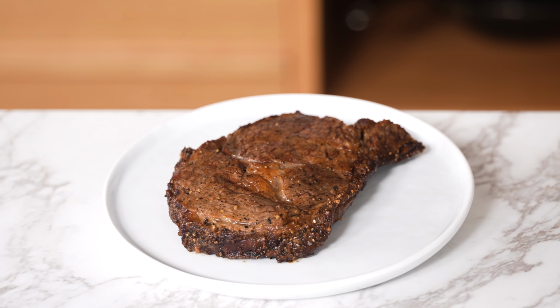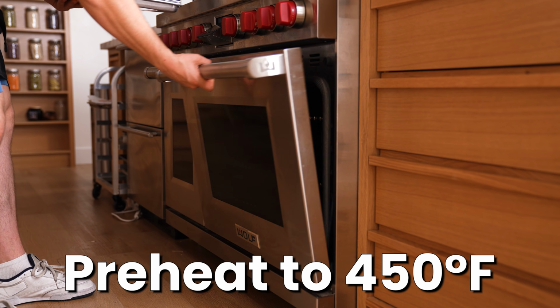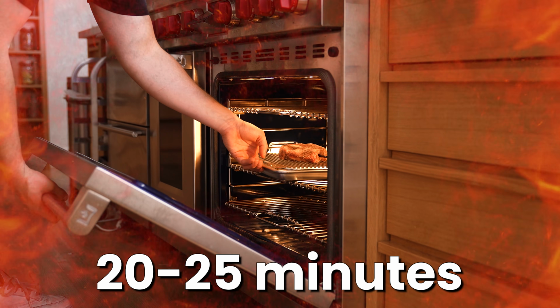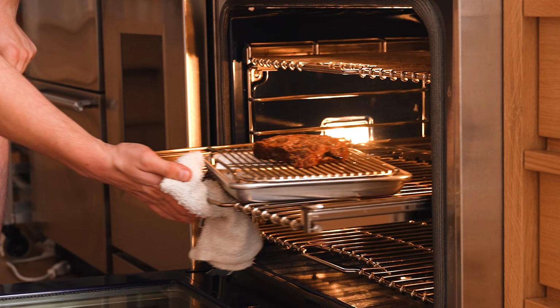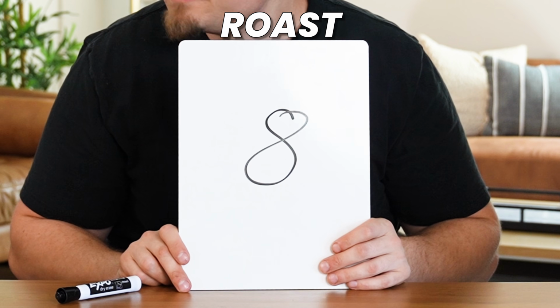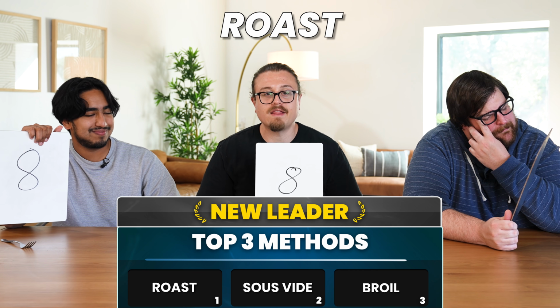If a broil's good, then what about a plain old roast? You're gonna need a thicker steak for this, obviously. So we have a very hot oven, no broiler whatsoever. Seasoned steak goes in, and it gets blasted for about 20 to 25 minutes until medium rare. Pull it out, rest, and serve. An 8, which is my highest score so far, and an 8.5. We have a new first place with roast, 24.5.